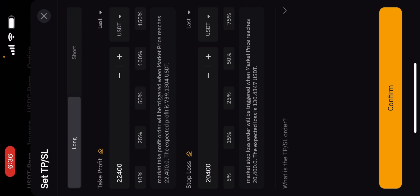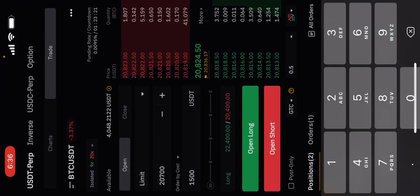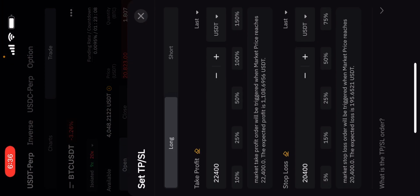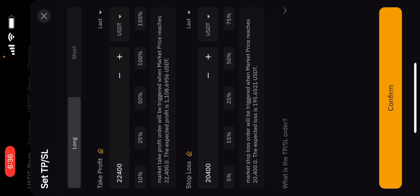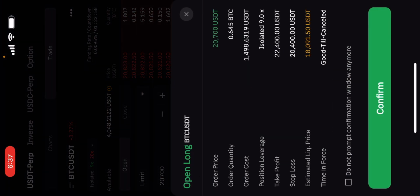So if I had a $10,000 account, I could do a $1,500 trade with margin, and that would let me risk $195 to make $1,100. With 10x leverage, that $1,500 trade would be a $10,500 trade. So with a $10,500 trade, I'm risking $195 to make $1,100, and that's the trade that I would take on Bitcoin. And then I would open long, and I would take this trade. So it'll be a 0.64 Bitcoin trade.